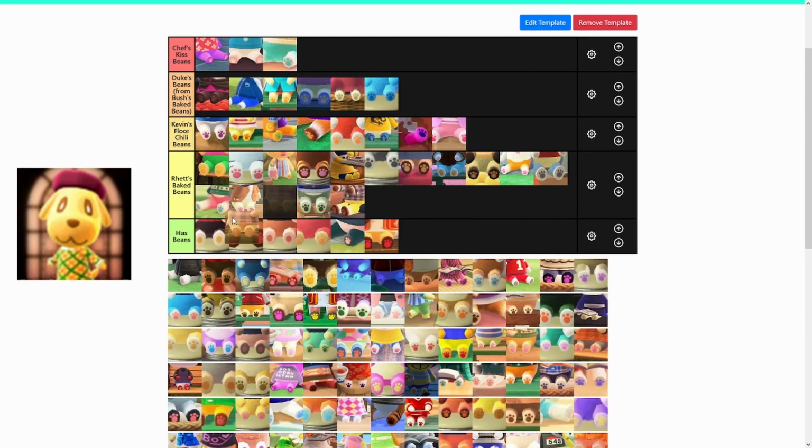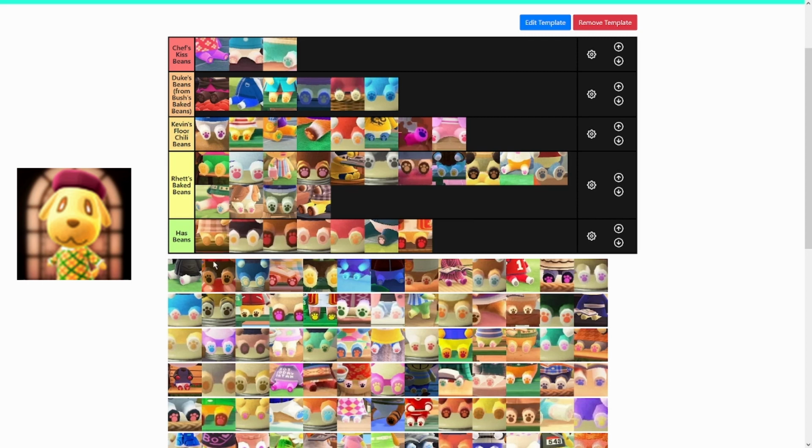Goldie. Okay, Goldie's beans. I'm sorry, but I'm putting them into Has Beans. They're still cute, but I really can't tell where the beans are. They're very hard to point out.